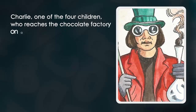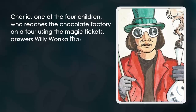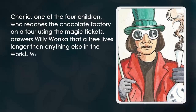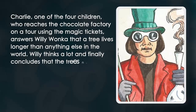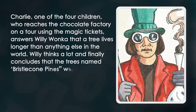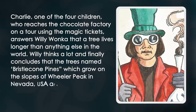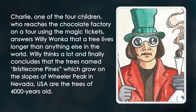Charlie, one of the 4 children who reach the chocolate factory on a tour using the magic trick, answers Willy Wonka that a tree lives longer than anything else in the world. Willy thinks a lot and finally concludes that the trees named Bristlecone Pines, which grow on the slopes of Wheeler's Peak in Nevada, USA, are 4,000 years old.